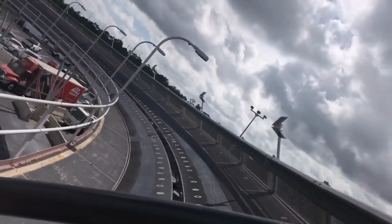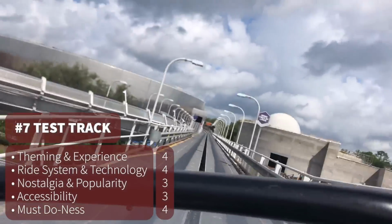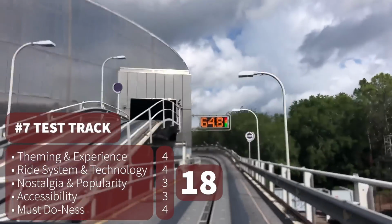On the must-do-ness scale, it's a 4 out of 5. Not everyone feels like this ride is a must-do on their trip, but most people do, which is why it has those long lines. So, 4 out of 5.